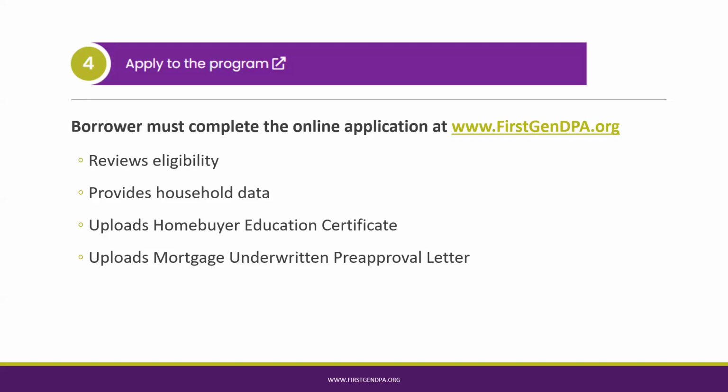A lot of times we get questions about whether the lender or the realtor can do this on behalf of the borrower. Our answer is that the borrower should be the one completing the application online. However, we fully understand that they may need the support of an industry professional, whether that's due to language barriers or technology barriers. So we fully anticipate and welcome you to support the borrower in the online application process. But the borrower is applying, not the industry professional.